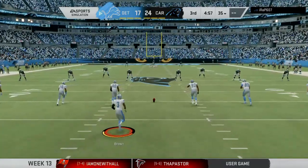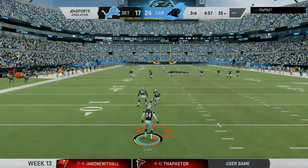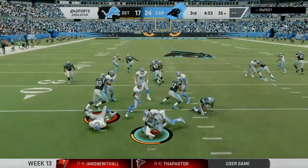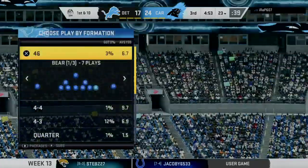Brown now to kick it away after the touchdown. This will be fielded at the 6. And he'll bring it a few past the 20 to the 23-yard line.